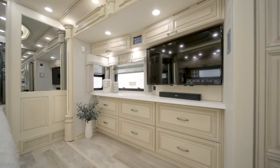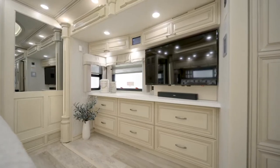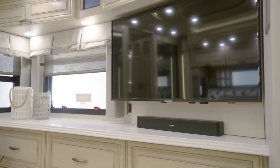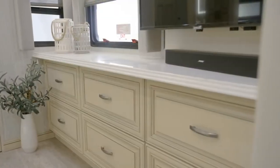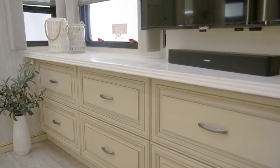Entertainment is at your fingertips with a Samsung 4K LED TV, Blu-ray DVD player, and Bose Bluetooth-compatible soundbar. And the in-room touchscreen allows you to control many of your Essex's functions. Opposite the foot of the bed, a spacious dresser offers storage for your belongings in its hardwood drawers.